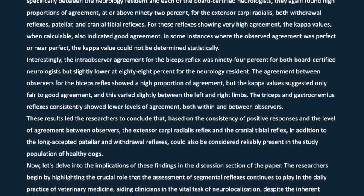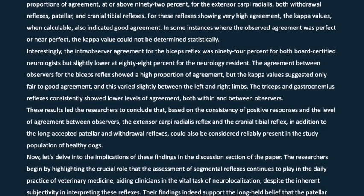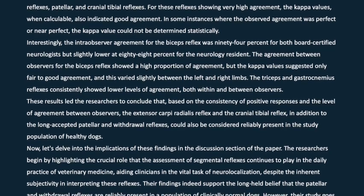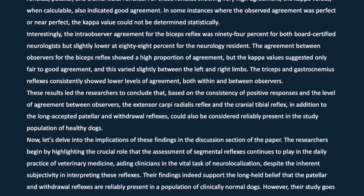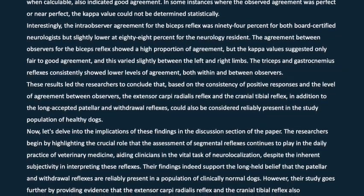These results led the researchers to conclude that, based on the consistency of positive responses and the level of agreement between observers, the extensor carpi radialis reflex and the cranial tibial reflex, in addition to the long-accepted patellar and withdrawal reflexes, could also be considered reliably present in the study population of healthy dogs.